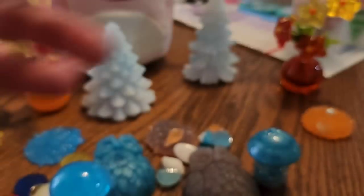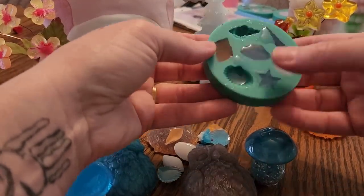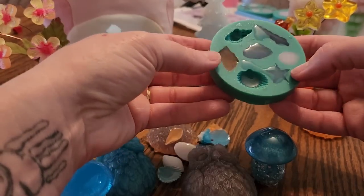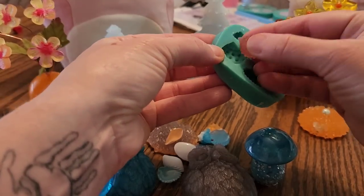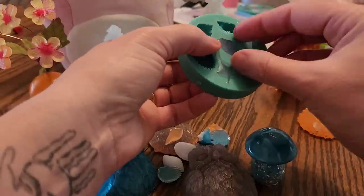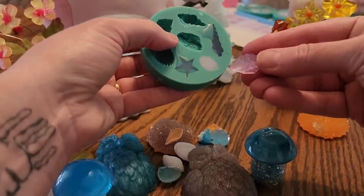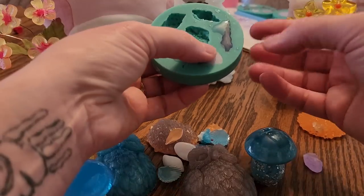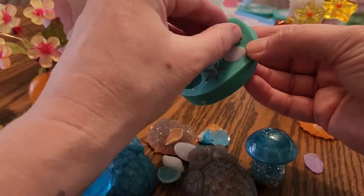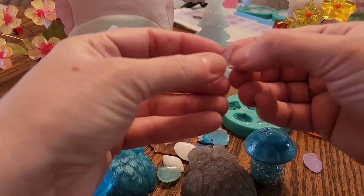But the fun part of doing resin is the unboxing of the resin, when you take them out and you see what you created, and they just pop out so easily. There's a little purpley one. So a lot of the things I'm going to show you today are purple and white, because those were the two colors I was working with.